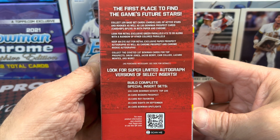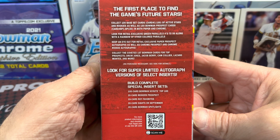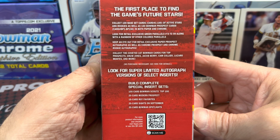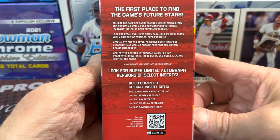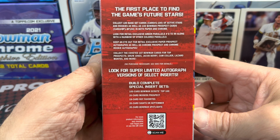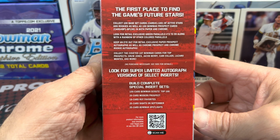There's 100 base cards you get, as well as 150 Bowman prospect cards. So a 250 card checklist. And then there's paper and chrome of those prospects. You get the retail exclusive green parallels in here with a rainbow of other parallels, which if you look at the checklist, it is very, very long.